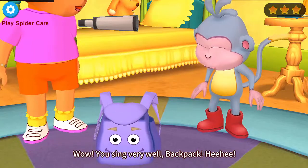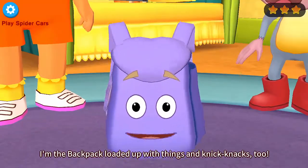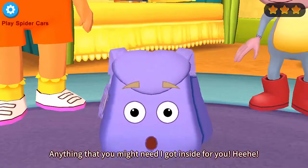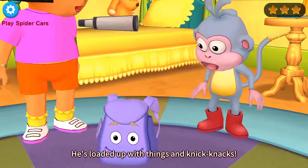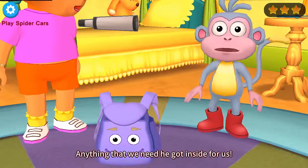Smile, backpack! I'm the backpack, loaded up with things and knickknacks too. Anything that you might need, I got inside for you. He's loaded up with things and knickknacks. Anything that we need, he got inside for us.